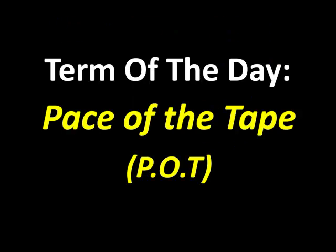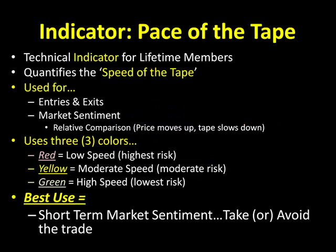Term of the day today is the pace of the tape indicator, or the POT. Now, what is this indicator? It's called the pace of a tape indicator. It's a technical indicator for lifetime members. The pace of a tape indicator quantifies the speed of the tape. It's used for entries, it's used for exits, and it's used for identifying market sentiment.